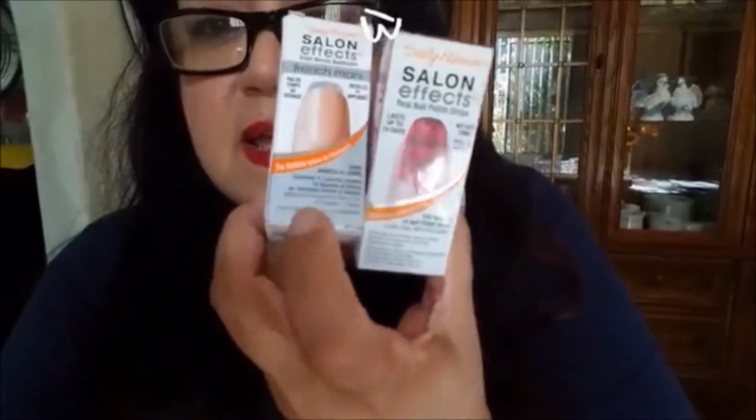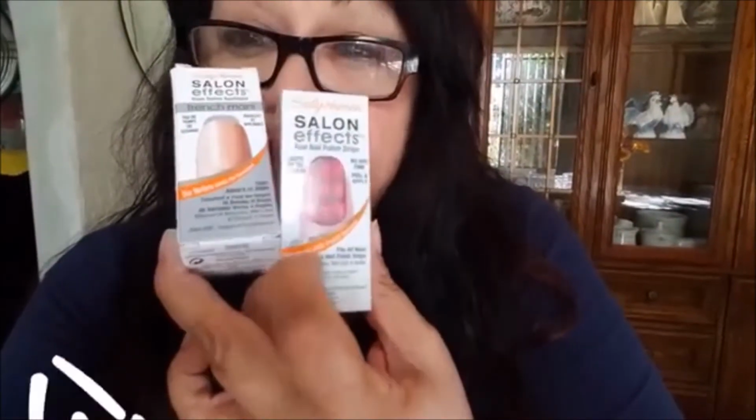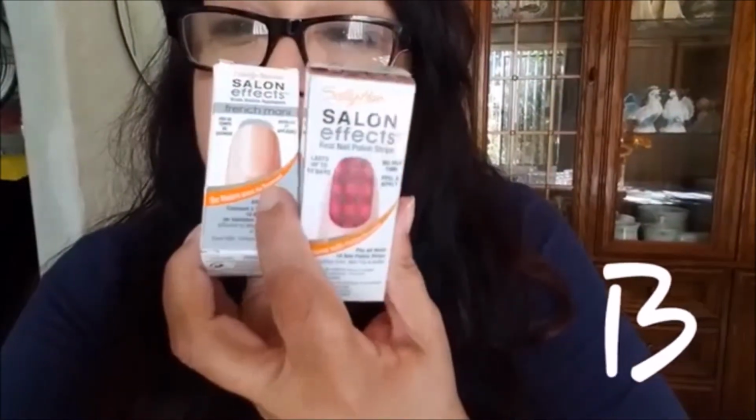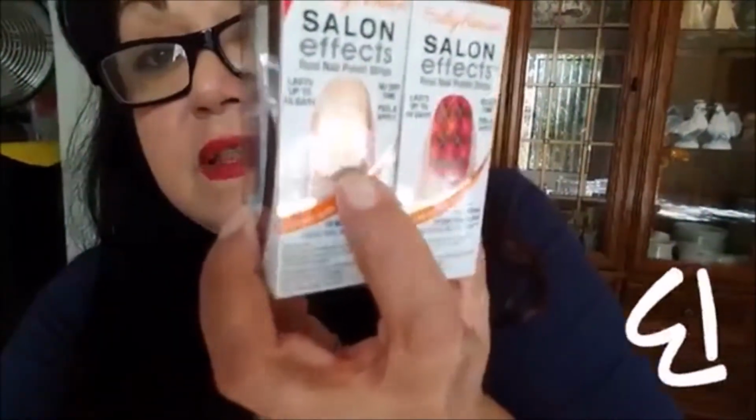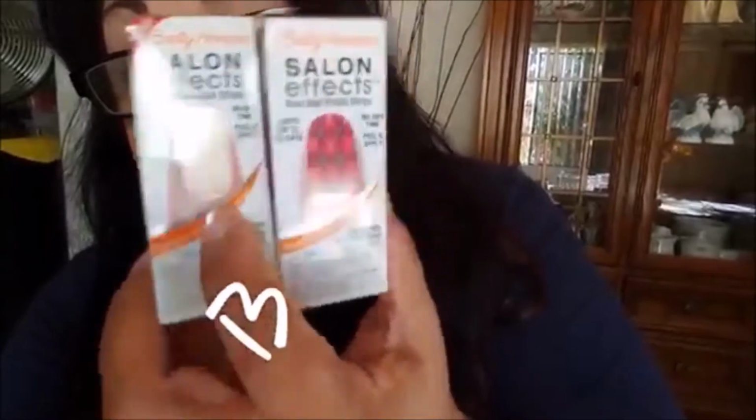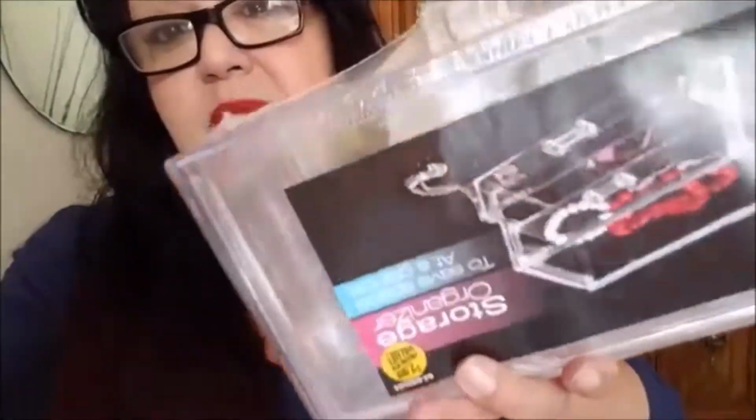Giveaway B, also two Sally Hansen Salon Effects, and they are the real nail polish strips. The other one also has this, but this one has a little French manicure with it. Let me show you the other one close enough. This is really pretty too. It has that little Christmassy design, almost like a real light, glittery nail polish strip. And then, as well as this, winner number two will also get one of these. And like I said, these are awesome.